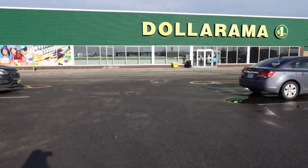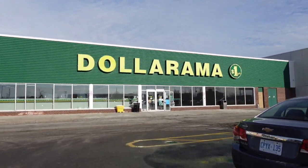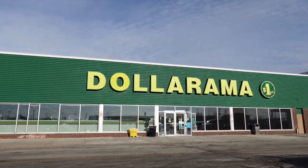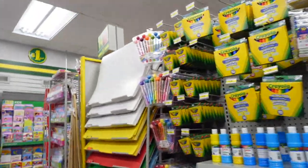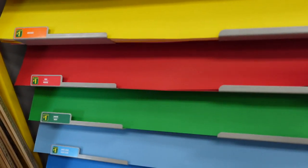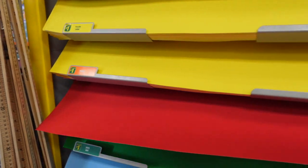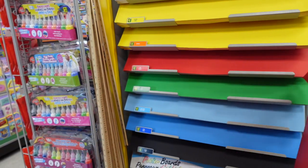Okay, we are here at Dollarama and it's nice and quiet, which is good because this Dollarama is normally so busy. Okay, I found the paper. Do I go for red or should I go for red? Let's go for red. I think this is big enough. Okay, I've just got home.